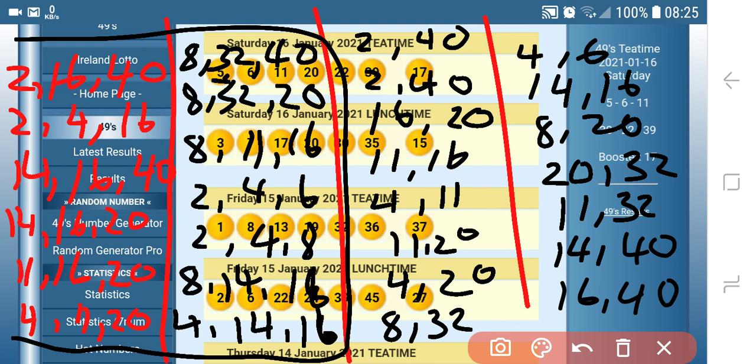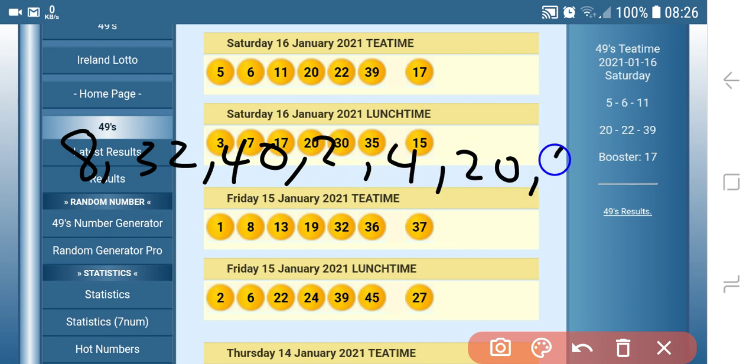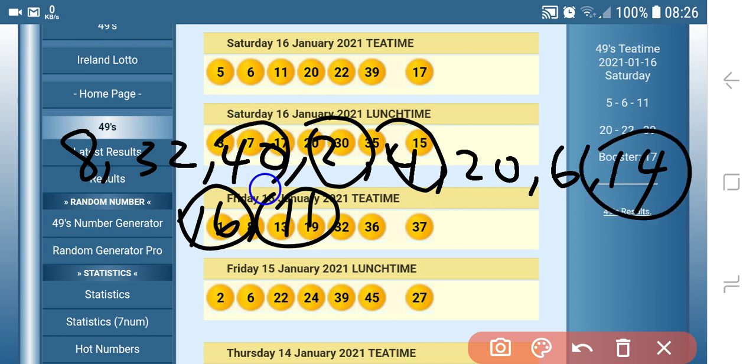So I say okay, these are the numbers guys we have to look. You can also pair on your own from these numbers. Here is 8, 32, 40, 2, 4, 26, 14, 16. Okay, let me write 16 here. 16, 30, okay, 11. So these are the numbers you have to look. I think it's very clear. Guys, I think it's clear.